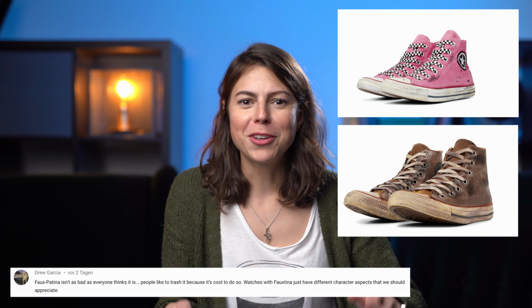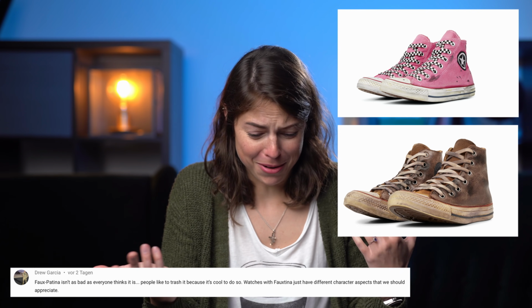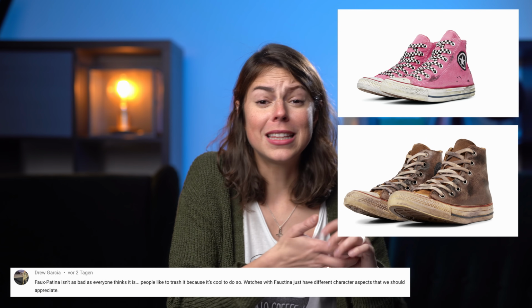But full patina reminds me of this weird trend from a couple of years ago. Like really a couple of years ago when Converse tried selling these worn-looking Chuck Taylors to people. What the actual hell was that about? I don't know. Why would I want to spend the same amount of money on a shoe that has been made to look like it has been worn for decades?